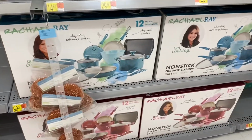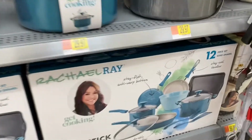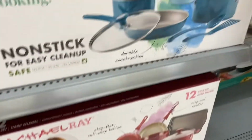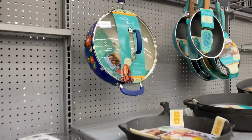And they also have pots and pan sets. That's nice. And these actually have more in them. And they're $99. That's not bad at all. See, this is new. I haven't seen this before. Of course, they have the Pioneer Woman.